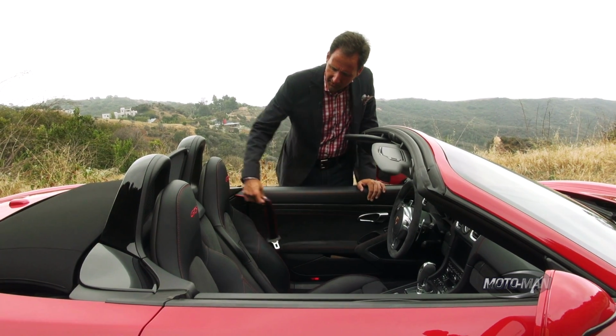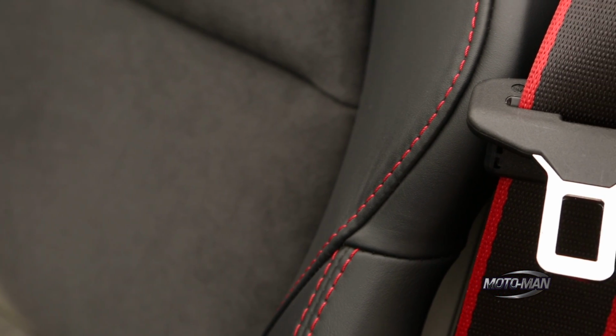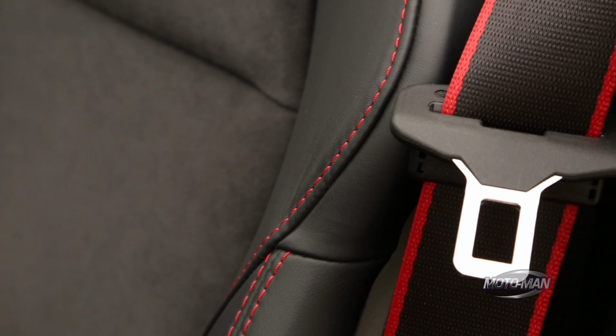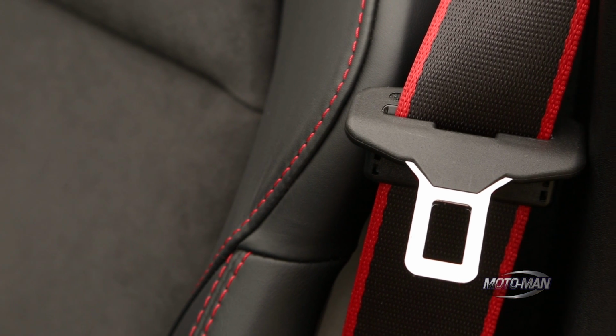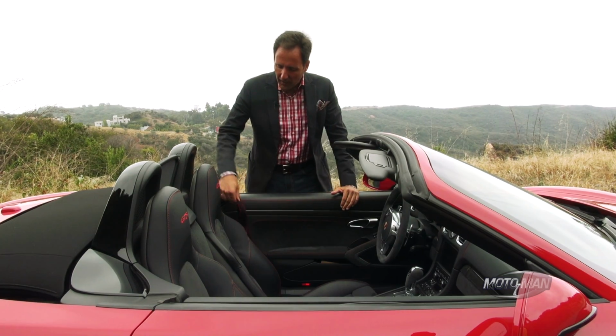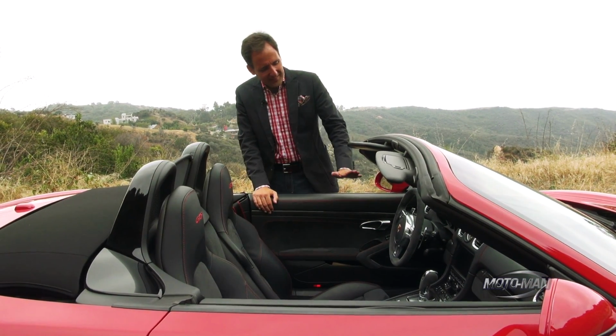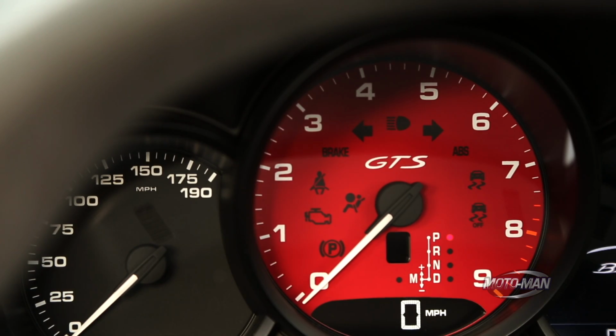But to accompany the seats, you have fancier seatbelts with a red trim on the edge here. But if I'm being honest, I would much prefer the full-on red seatbelts. Remember those yellow seatbelts we had in the 911 a couple of years ago? Now, while we're on the topic of color, my absolute favorite change here is the face of the tachometer. Ist rot.